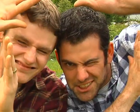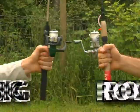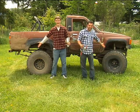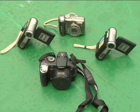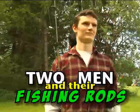Two men, not big men, two small men, with two fishing rods, good rods, big rods. One big truck, one small boat, four small cameras, zero camera experience. With one big idea. Two men and their fishing rods.